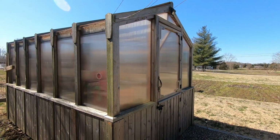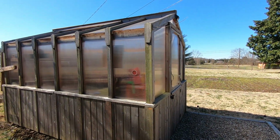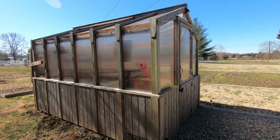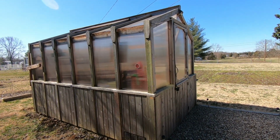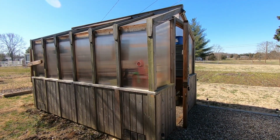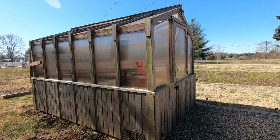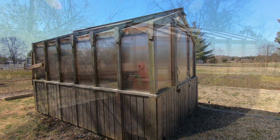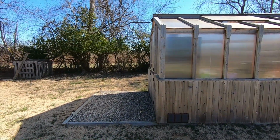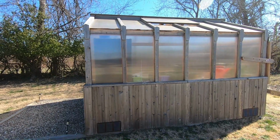This is a greenhouse that actually came out of Canada. It's made out of western red cedar, and it's a kit. I had this put together several years ago. Me and some friends of mine, we got out here one hot day in September, put this together, and it was interesting to say the least. The greenhouse itself is 8.5 feet wide by 12.5 feet long.